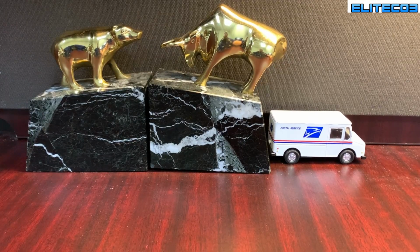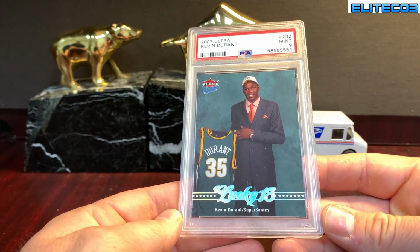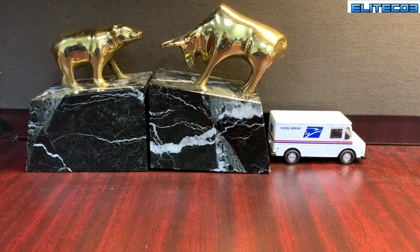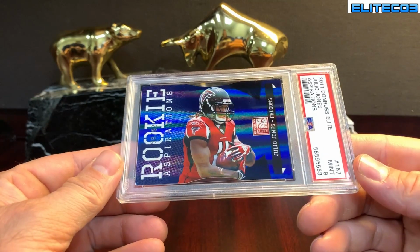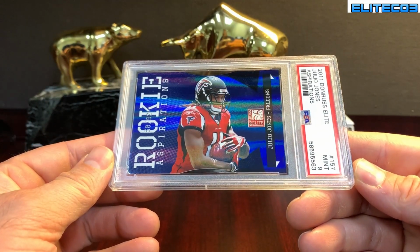Here's a basketball. Durant Ultra gets a 9. That's the base Ultra Lucky 13. It's not numbered or anything, but pretty good grade. Aspirations 92. Kind of got blue there. It's somewhat of a die cut there. It's cut.